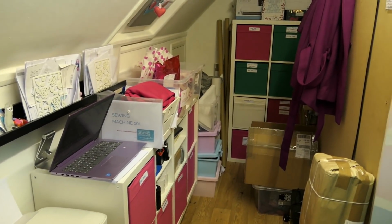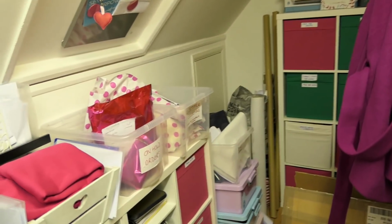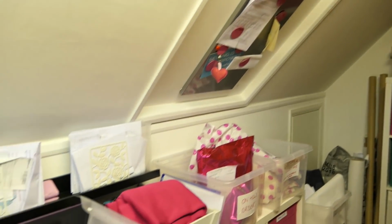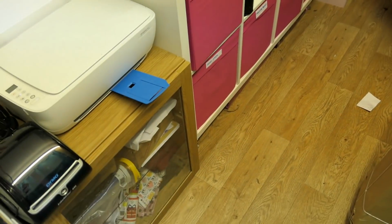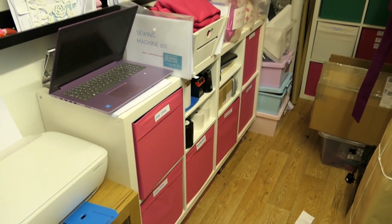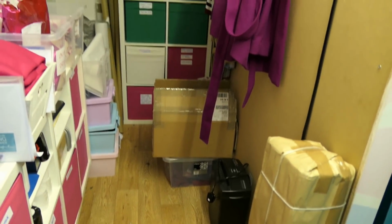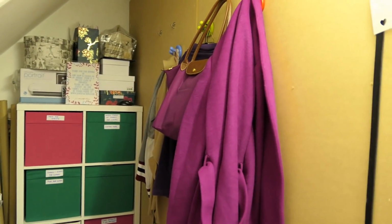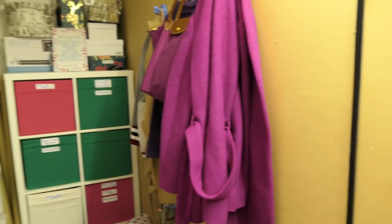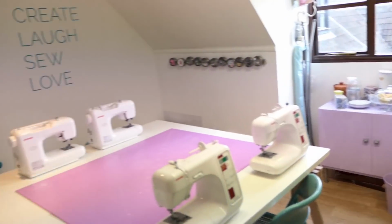But then this is our storage area, so you can see we do have some more storage through there, and we also have some more storage downstairs, but you can see that we've tried to make the best possible use of space. So good old IKEA, I mean, super handy. Got a few deliveries in to unpack as well. And then that is my coat and bag for today, which combined with my dress, I didn't realise how much pink I was actually wearing. So that's, yeah, behind the curtain.